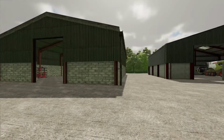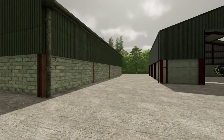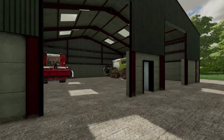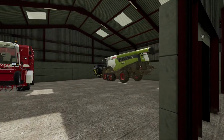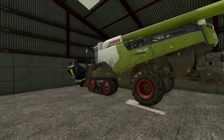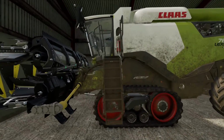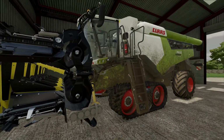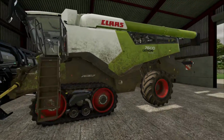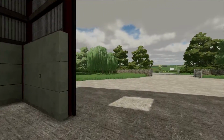But we've got a new workshop building here. New to us, I should say. There's no brand new buildings. One smaller storage building, stroke grain store here. 7600 there with the new header on. Not sure which one we'll need first, whether we need that one for the sunflowers or the spring rape will be done first.